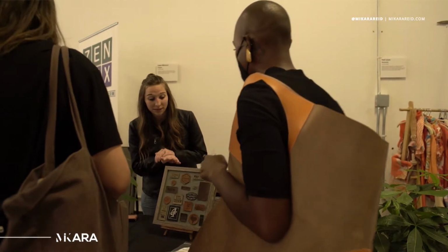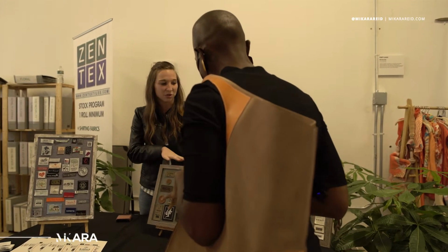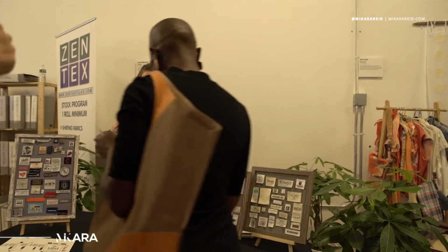Leather labels. The leather is about 5 to 7 business days. Okay, so it's a quick turnaround. Yes. These are done in Oregon, so they're done really quickly. Okay, so you guys don't outsource? No, it's all our company, all of our stuff.